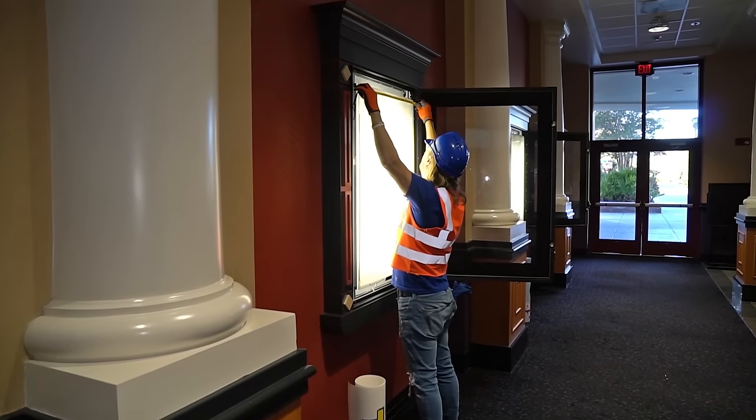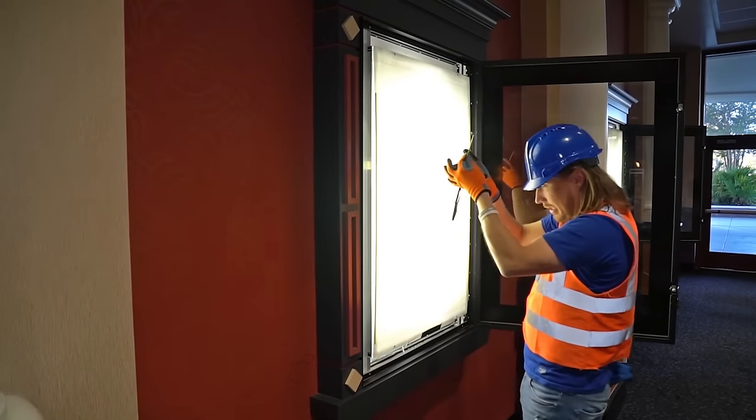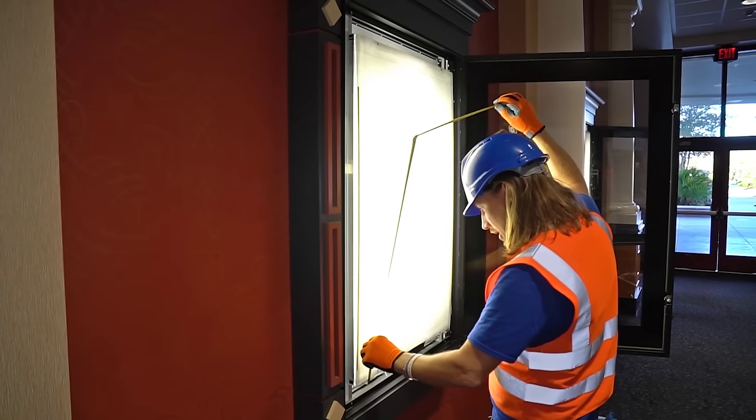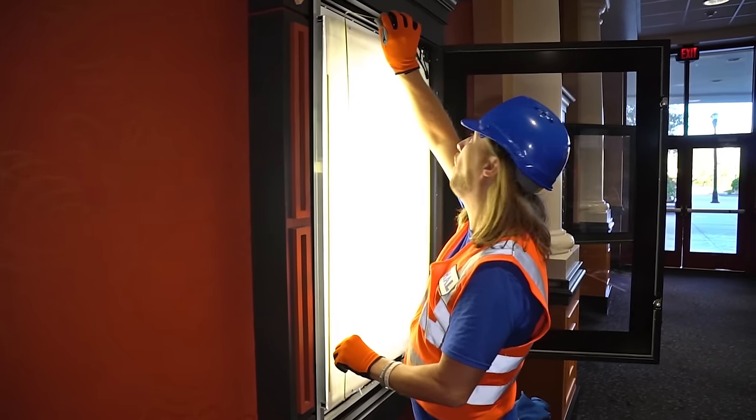Let's see here. This way. 27 and a half. That's good. Let's see. Let's check this side. Oh, right there. 41. I think this is going to be perfect.